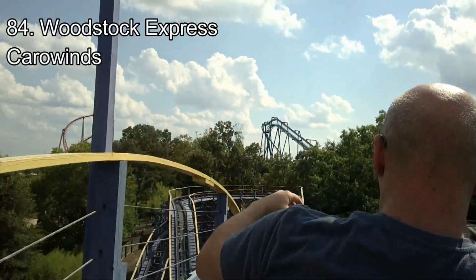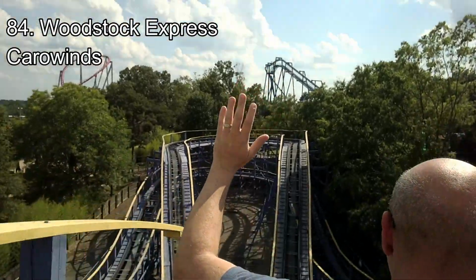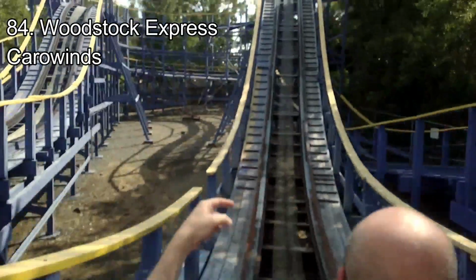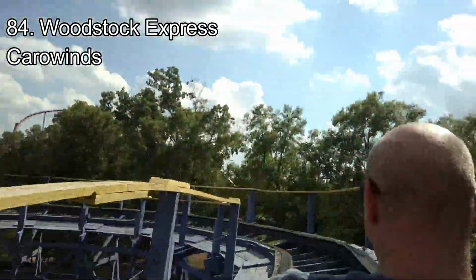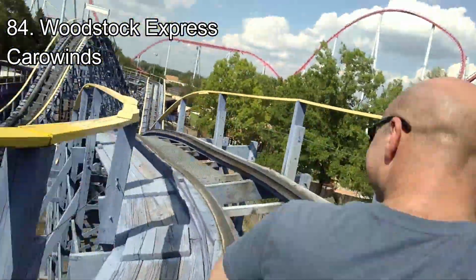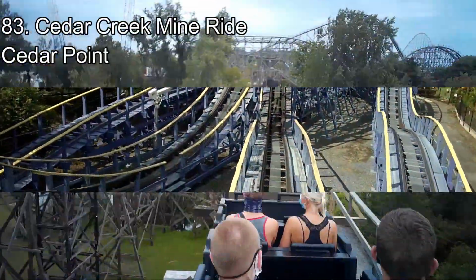84, Woodstock Express. This Carowinds kiddie coaster was disappointing compared to the other Woodstock clones. It has the same layout, but for some reason this one is way jerkier than all of the others. There were lots of jolts near the end, and it made this ride one of the worst in the park.